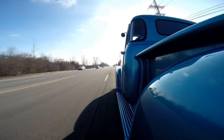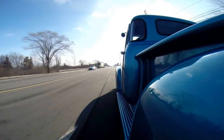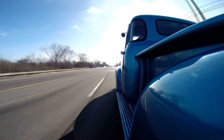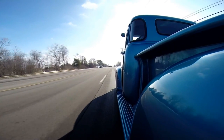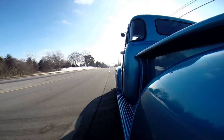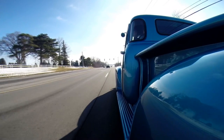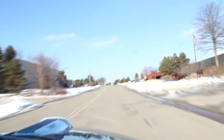Now the truck's got a reverse manual valve body. You start there in first, second, third, absolutely no problem shifting it. Love it. Probably one of the nicest street rods I've ever driven. And it's a truck with probably about 1,100 horse under the hood. Now the brakes are stopping nice and straight. There I'm stopping at the light with no hands on the wheel. They work awesome.